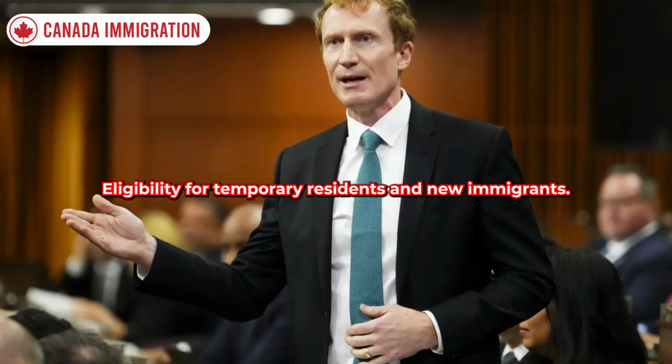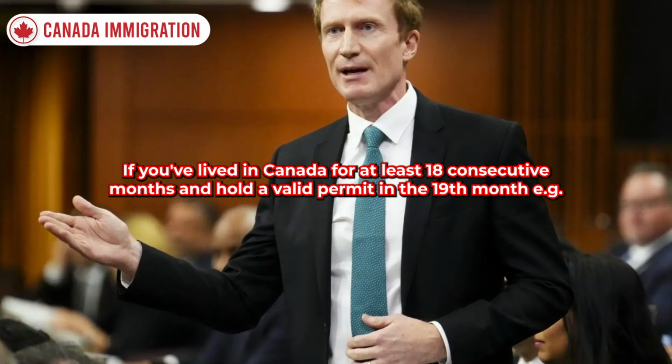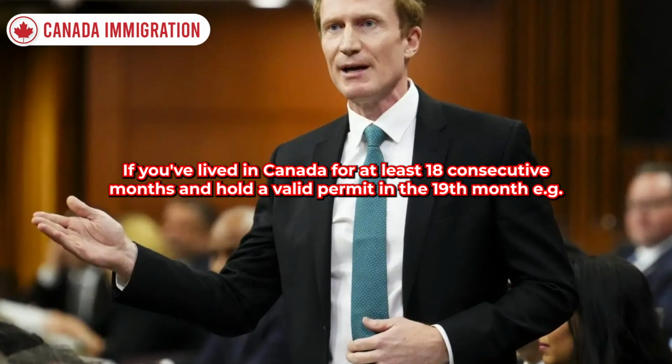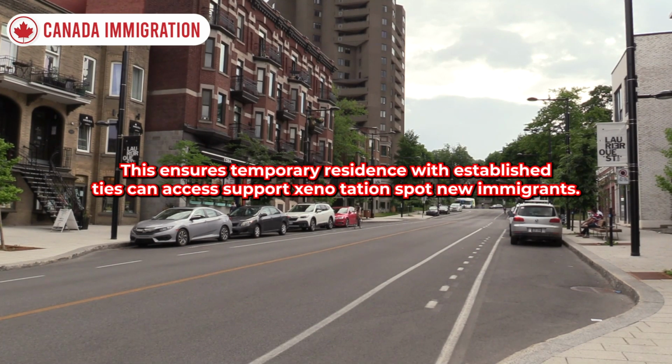Eligibility for temporary residents and new immigrants. Temporary residence: eligible if you've lived in Canada for at least 18 consecutive months and hold a valid permit in the 19th month, e.g., work or study permit, excluding permits marked "does not confer status." This ensures temporary residents with established ties can access support.